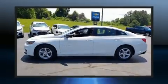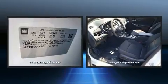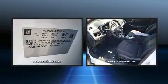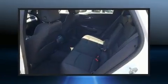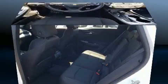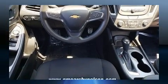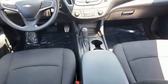Discerning drivers will appreciate the 2017 Chevrolet Malibu. This four-door, five-passenger sedan still has less than 35,000 miles. It features an automatic transmission, front-wheel drive, and an efficient four-cylinder engine. A turbocharger further enhances performance while also preserving fuel economy.